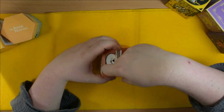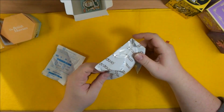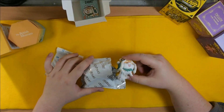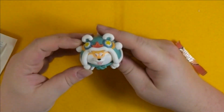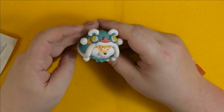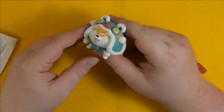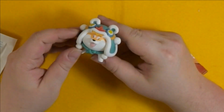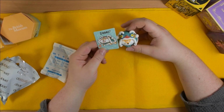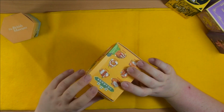Yes. Yes. There is still a card inside, but we are not going to look at it. Then let's take a look. Gosh. I'm not that much a fan of the costume, but that face. Oh my gosh, that face. I do love the face. And the second one of the damaged boxes.